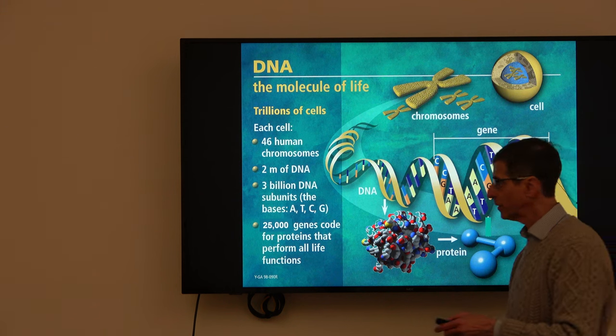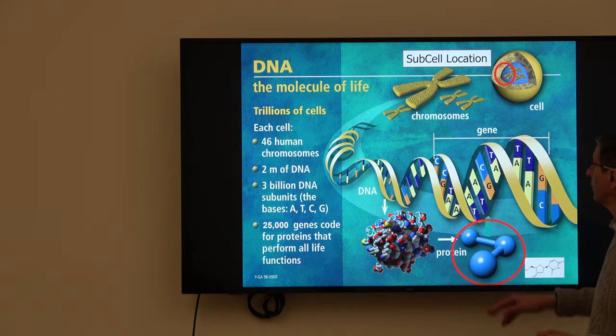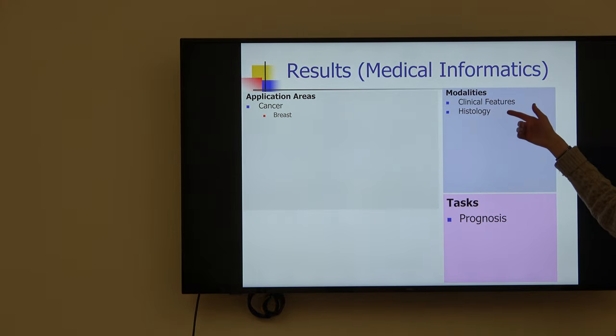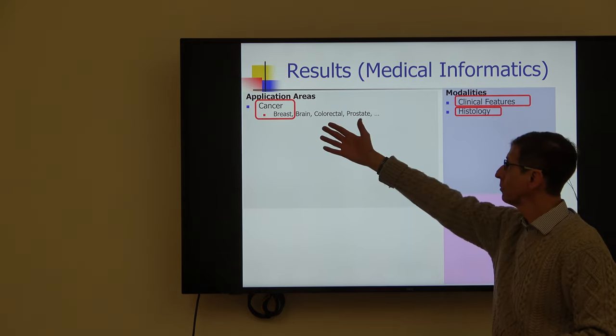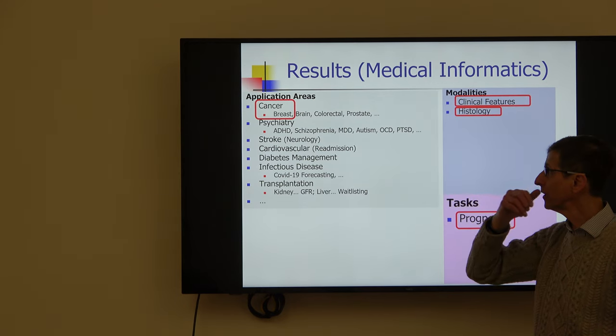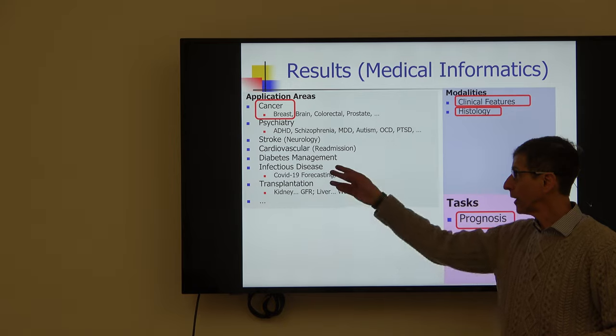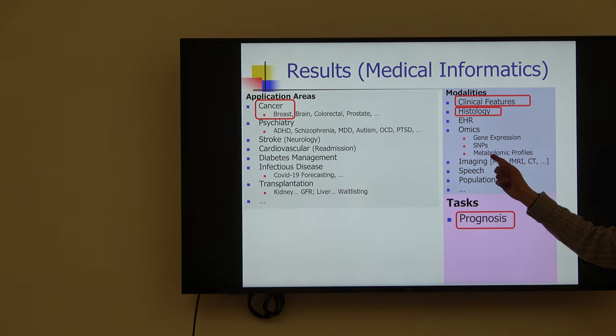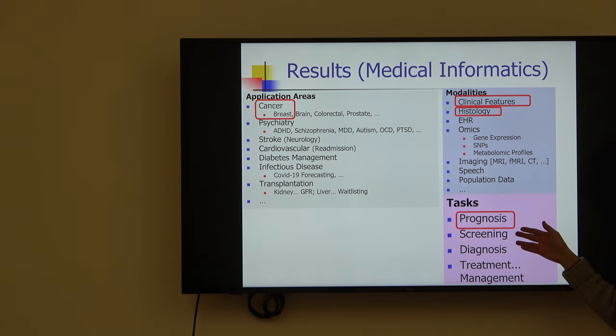There are a lot of examples of machine learning applied to many other application areas. This is subcellular location of proteins, and cancer. But I've also worked in many applications. This is breast cancer, using clinical features and histology for prognosis. But I've also looked at other cancers, brain tumors, colorectal cancer, prostate cancer, and so forth. And again, I'm an adjunct in psychiatry, a whole bunch of different diseases in that context: strokes, cardiovascular problems, diabetes management, I'll talk about COVID later on, transplantation, and so forth. And using features where I talked about clinical and histology, but also a lot of work on electronic health records, omics, gene SNPs, I work with Dave Richard, so I do omic analysis. Imaging data, I'll say a bit about that in a moment, speech, population data, and not just prognosis, but also screening, diagnosis, as well as treatment management.